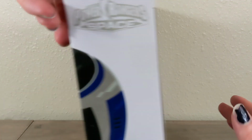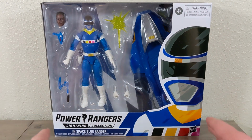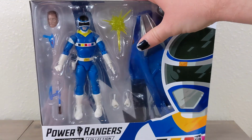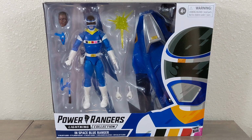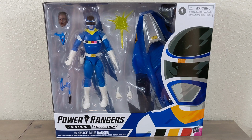So if you didn't want the 2-pack, this is probably a good purchase for you. If you just wanted to complete your in-space team and have everybody with side profiles, you will be able to get pretty close to that. You still won't be able to have one for In-Space Red because he came in a 2-pack as well. But yeah, if you just really didn't want Psycho Silver, you could just get this.